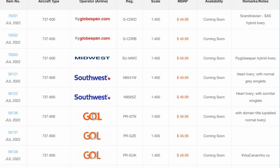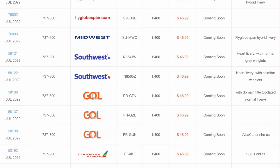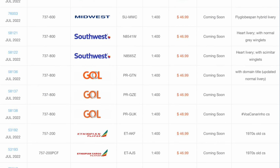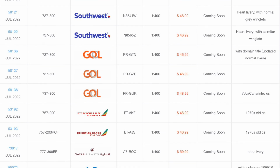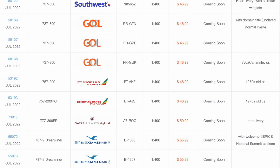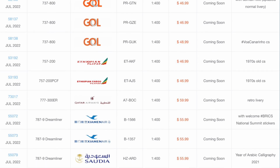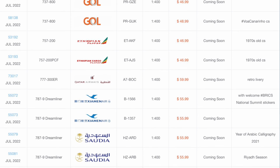Very loaded set once again. Plenty of good stuff to go by for many collectors, both retro and European and American collectors as well, if you're really eyeing those Southwest models. Yeah, really good set here. Don't really have much else to comment on, but my only complaint would be that Qatar 777 that needs to be a regular livery. Not one of these leased aircraft that they've been getting. It needs to be a regular livery at some point.